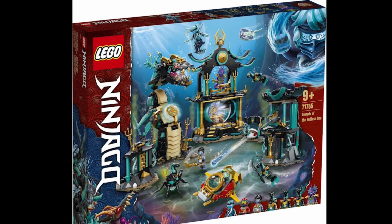Then we get Kai in his scuba suit, which we literally never even saw in the show. And finally, NRG Nia, another phenomenal minifigure. So overall, I may just have to cop this set at some point for the minifigures alone.